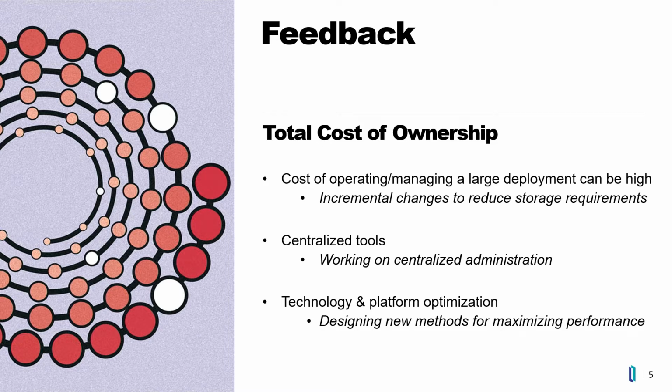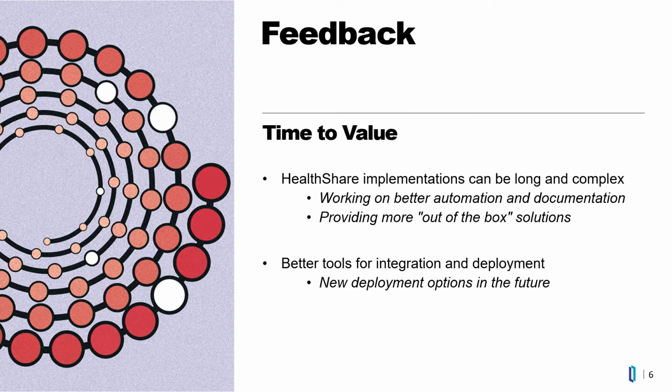You've asked for technology and platform optimization. Everyone here has a very expensive set of servers that function at a very, very high level, but it's not always used to that full extent. So is there any kind of optimization that can be had? We're designing new methods for maximizing performance.